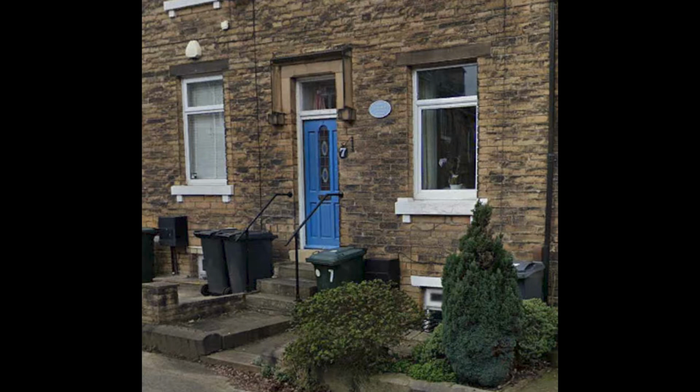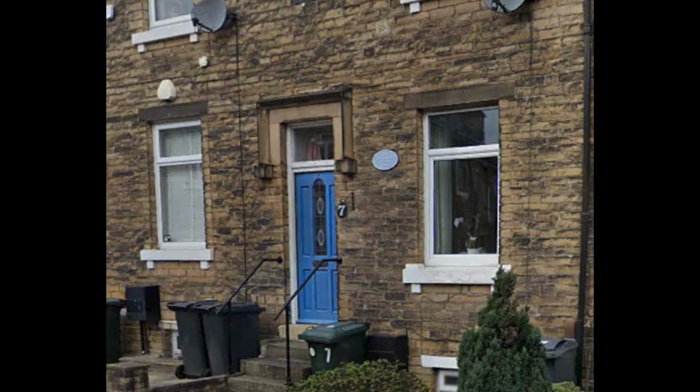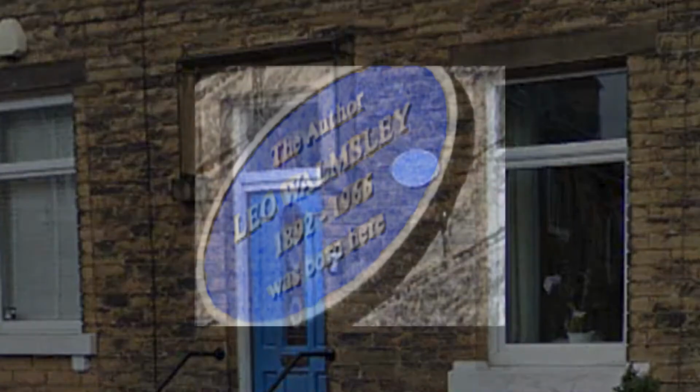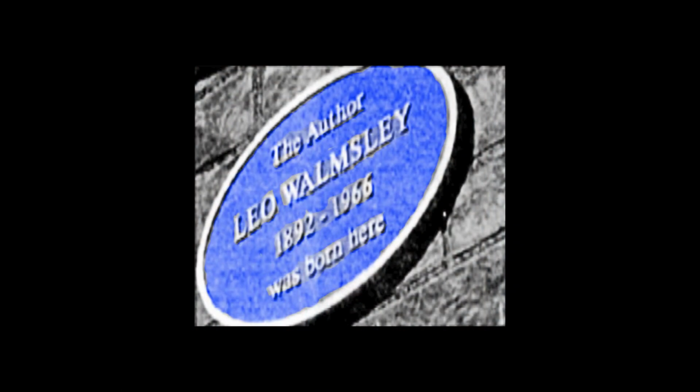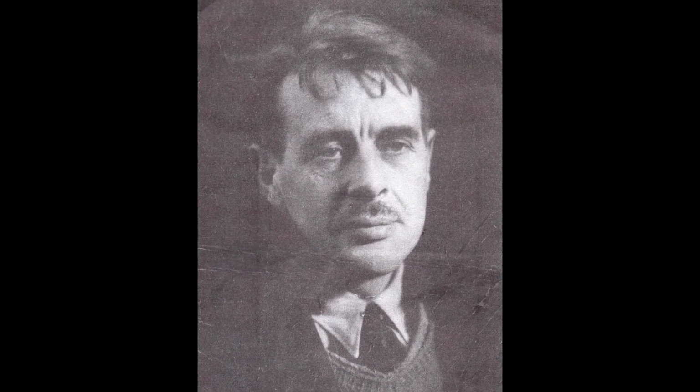In common with many artists of the period, he must have believed that the North Yorkshire coast, and in particular Robin Hood's Bay, would be better suited to his artistic aspirations. The blue plaque on the Shipley house marks the birthplace of Ulric's son Leo, the well-known writer, who also helped raise the profile of Robin Hood's Bay.